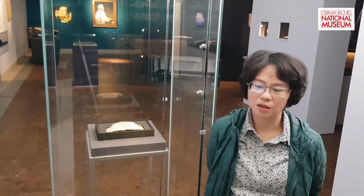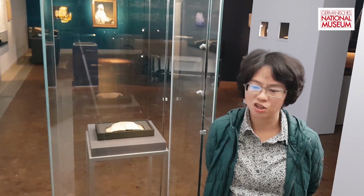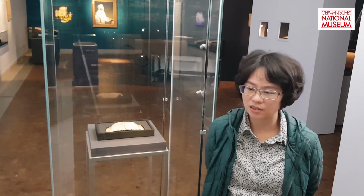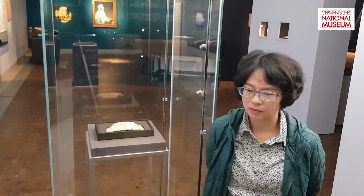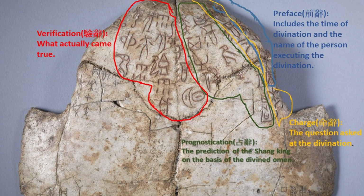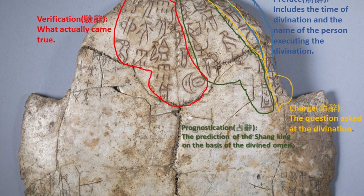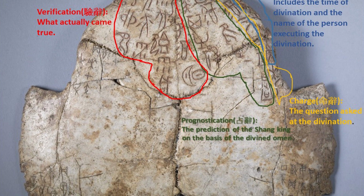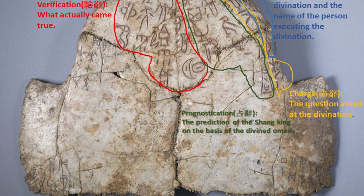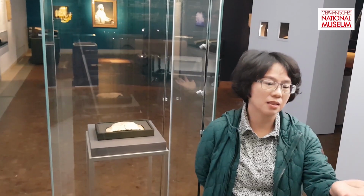Next, I would like to talk about the patterns of the oracle bone inscriptions. The 4 steps of deciphering divination on the oracle bone inscription are preface, charge, prognostication, and verification. However, not all of the oracle bone inscriptions bear the perfect pattern. Missing parts are very often seen. For example, the prognostication and the verification stage are missing from the oracle bone Binbian 59 showcased at this exhibit.